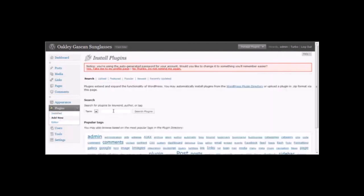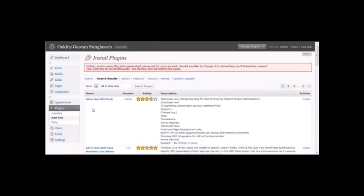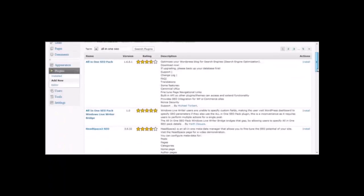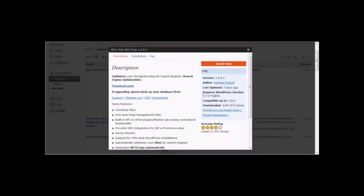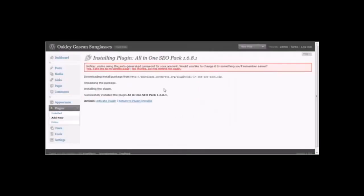So here's a few plugins that I recommend that you go ahead and use. The first one is called All in One SEO. So you just type into the search term box All in One SEO, and then you can go ahead and choose install. And then what you're going to do now is go ahead and choose Install Now. And it's going to say downloading, and then it says unpacking, then it will say installing the plugin.